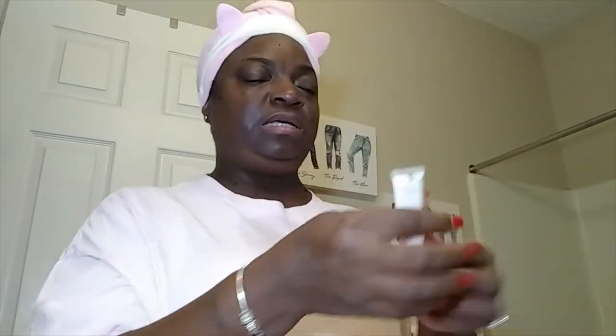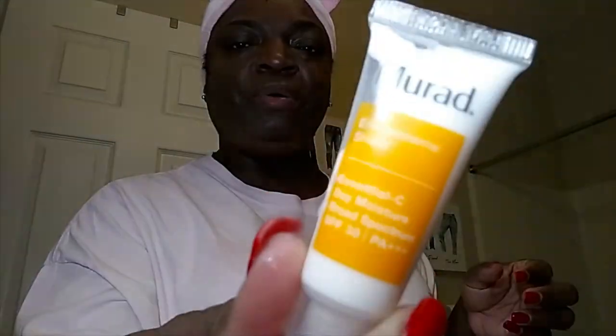Almost done, but listen. And this is the Murad, however you pronounce it. It is an Essential-C Day Moisture SPF. It's a moisturizer. The girl's skin is going to be popping. I'm just putting moisture back in because of all the cleaning and mask and steam. And moisturizing as I go. It feels so good too.